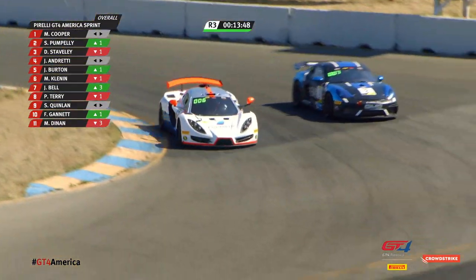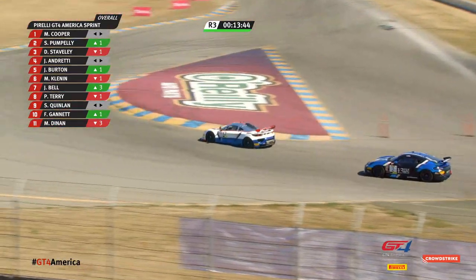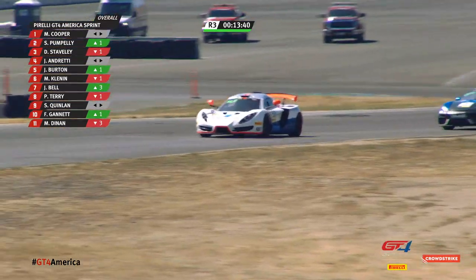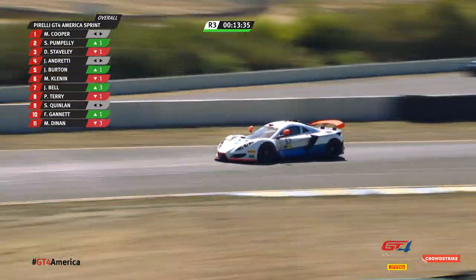Ooh, is he coming in fast? Yeah, really deep in this. I'm not sure if Mark just overslowed the SIN there on the approach to turn seven, but Jason was just eating him up there into the brake zone. And then he got in a little deeper than he wanted, and the back end of that Porsche just rotated a smidge.